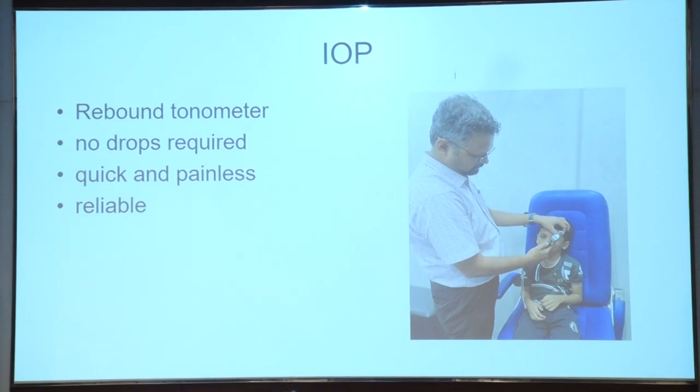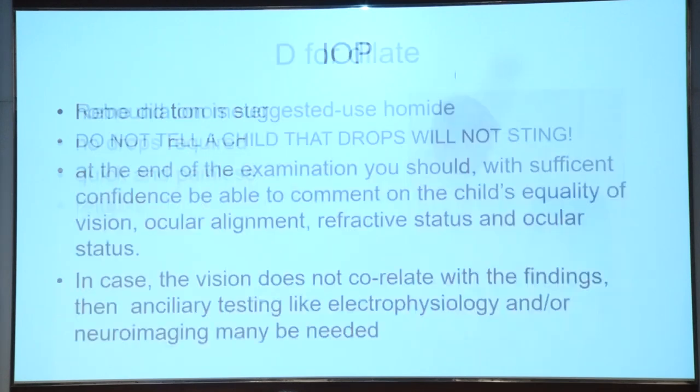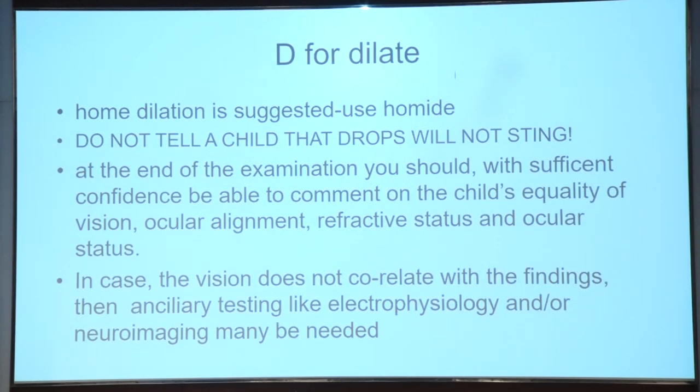Intraocular pressure can be checked with the iCare tonometer, a beautiful tool, no need for drops. Just a sufficient amount of distraction and you can quickly get 1 or 2 readings, and most of the time it rules out any elevated IOP. And then you come to the dilatation. Most of the time you send them home, ask them to dilate at home and come.